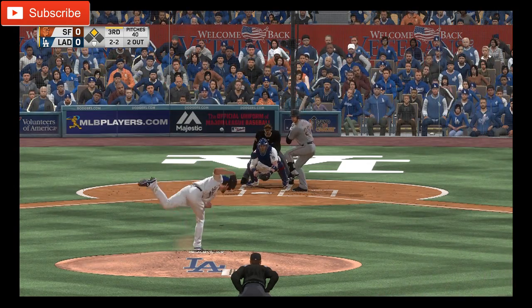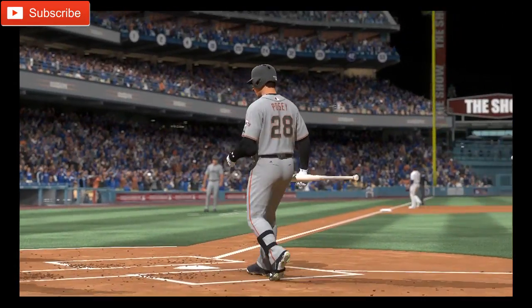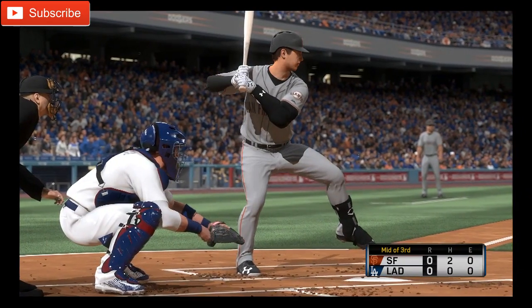Now Kershaw delivers a 2-2. Got him swinging, and that will end the inning. One left for San Francisco. Home half of the third coming up. No score.